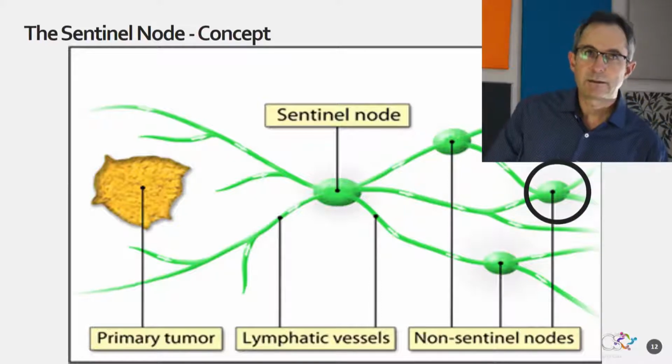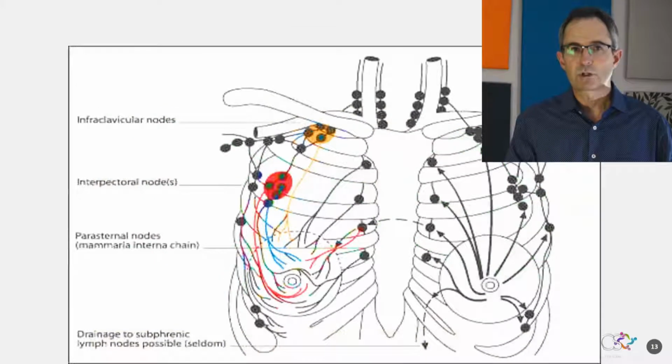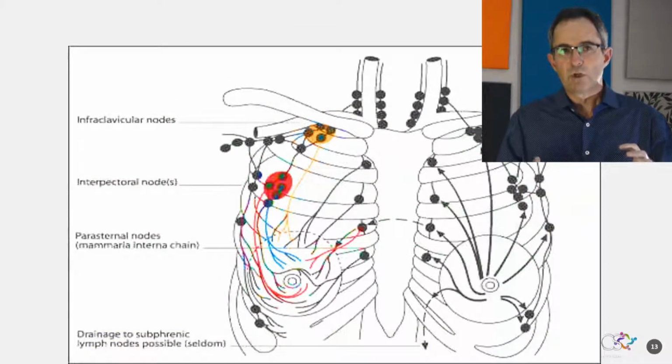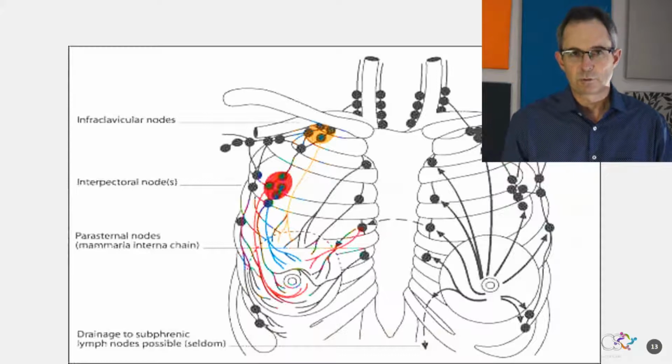But the true life reality is that the sentinel node concept looks something a little bit more like this. So you have a tumor, but you have numerous overlapping pathways that drain to several different lymph node groups.